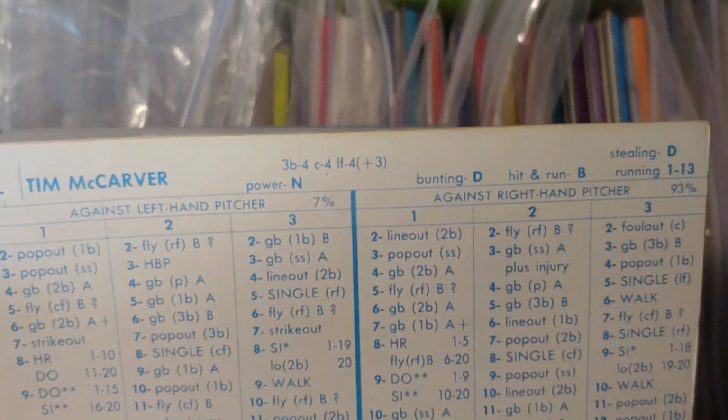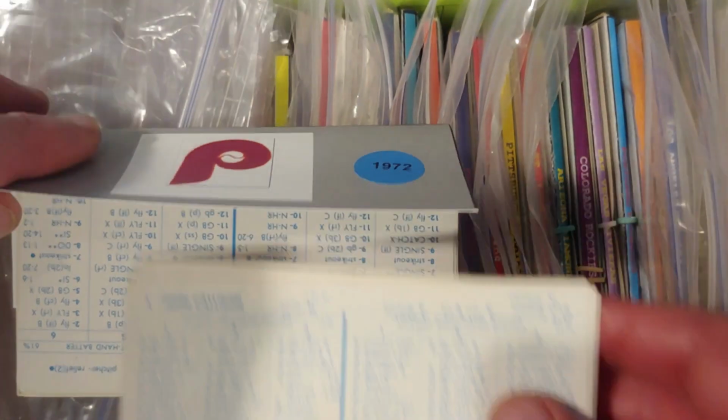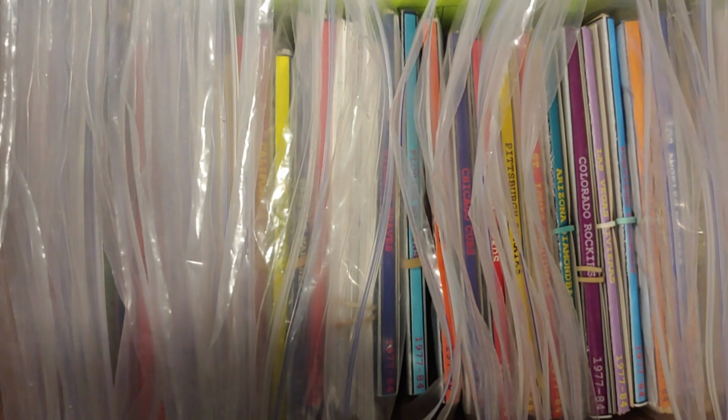So defense is kind of weird, listing third base first. I'm not really sure if this is going to be the McCarver. They might have a better one out there. And that's the Phillies. Let's go to the National League North.